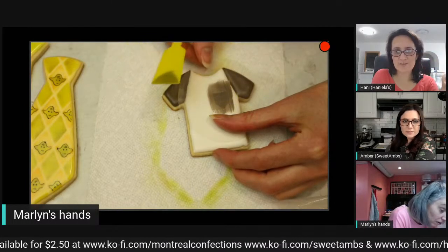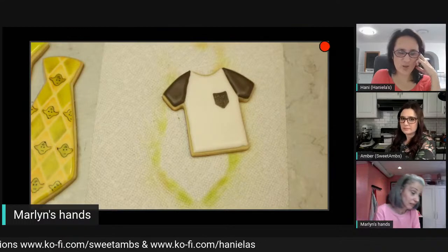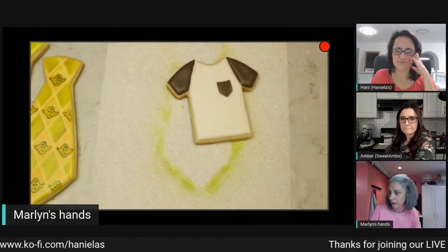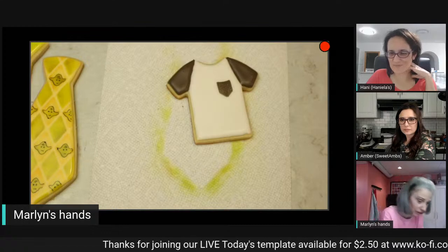Now, your icing underneath is dry, correct? Yes. So there's the little pocket, and it's so fast. It is so perfect. So quick. It's really such a fast way to do it, and it's dry almost instantaneously, right?